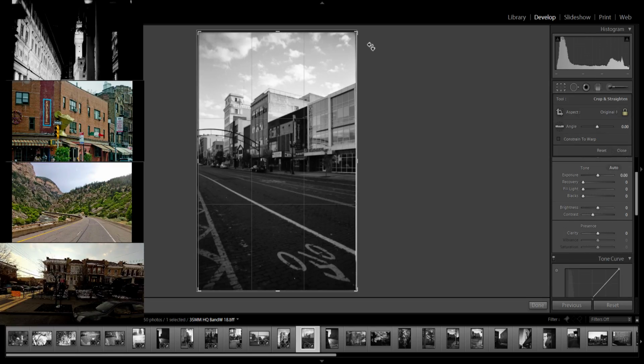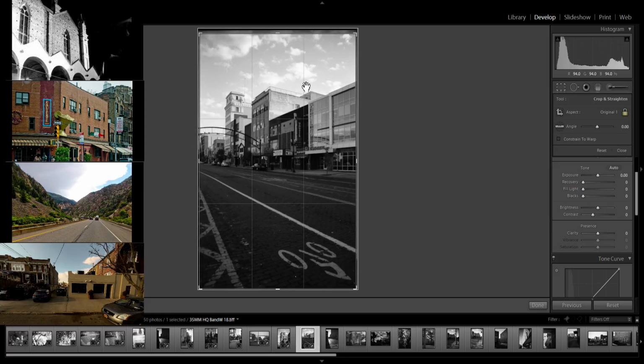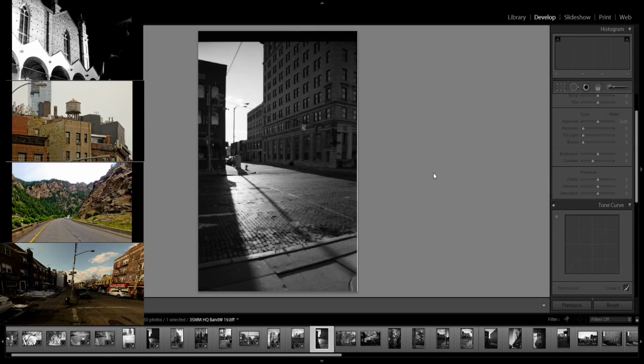Just look at that range. I mean, the sun is back there, and there's still a huge range in the sky, but also in the buildings and the ground. You can't get that with digital.